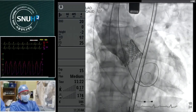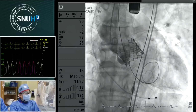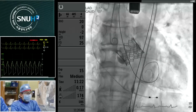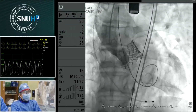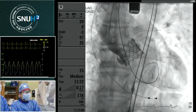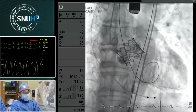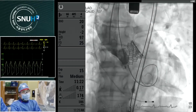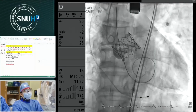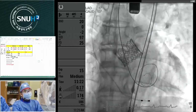Okay, as you can see, the hemodynamics, pulse pressure is very narrow, suggesting probably no leakage. Pressure gradient has disappeared. And simultaneously, we can see the LBBB. How about the length of the PR interval? A little bit longer, prolonged. In any way, the conduction is maintained. It's good news. As you can see, the AR index is about 40. Hemodynamically perfect with 15% oversizing.